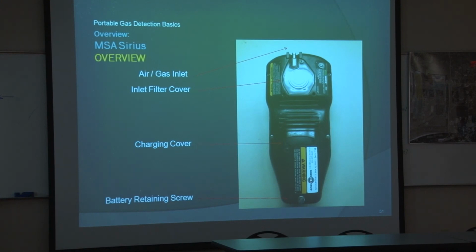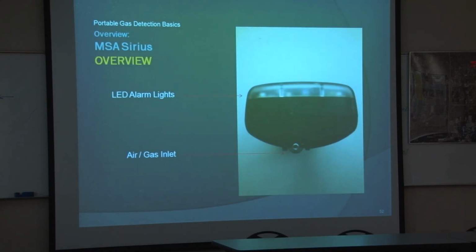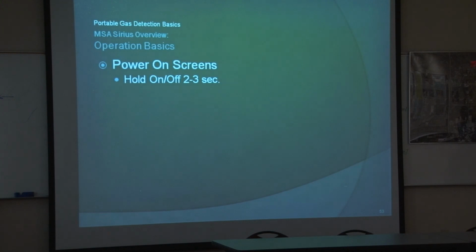That's the one you don't want to soak. Remember, it's not a sampling pump, it's a gas measurement tool. There's an inlet filter cover that you shouldn't have to remove. There are two different filters in here, and then it goes into the PID before it gets to the other sensors, the toxics and that kind of thing. The charging port cover is that little rubber cover you have to remove. Make sure you remove it if you're going to charge it, otherwise it won't charge. And by removing, I don't mean rip it off the housing. I just mean open it, because those have been broken in the past too. And then your battery retaining screw, your gas air inlet, and your LED alarm lights.